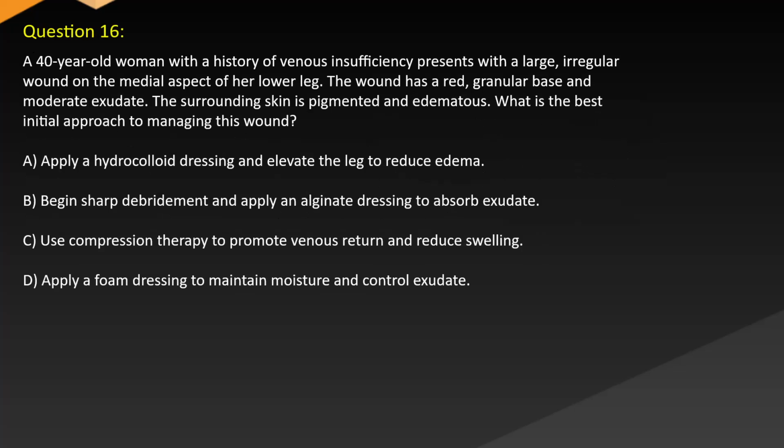Question 16. A 40-year-old woman with a history of venous insufficiency presents with a large, irregular wound on the medial aspect of her lower leg. The wound has a red, granular base and moderate exudate. The surrounding skin is pigmented and edematous. What is the best initial approach to managing this wound?